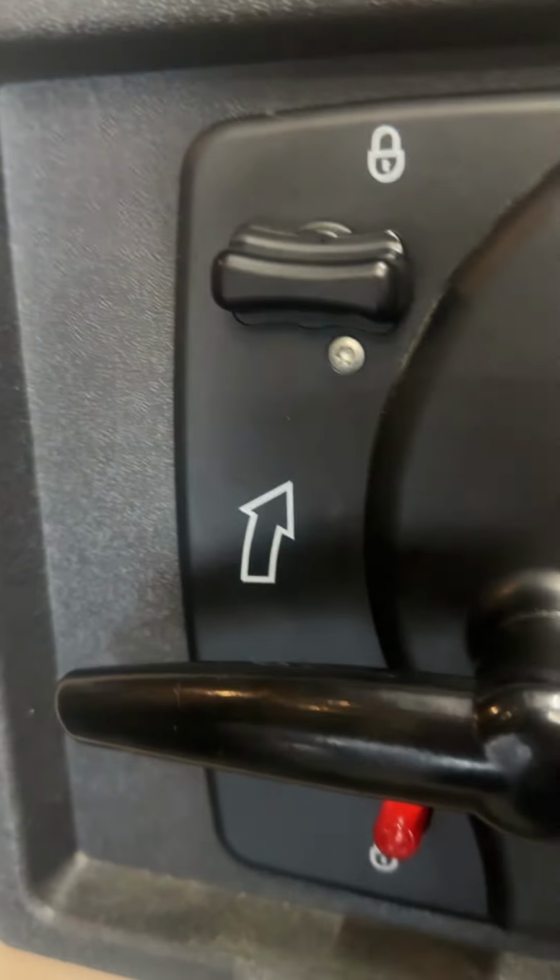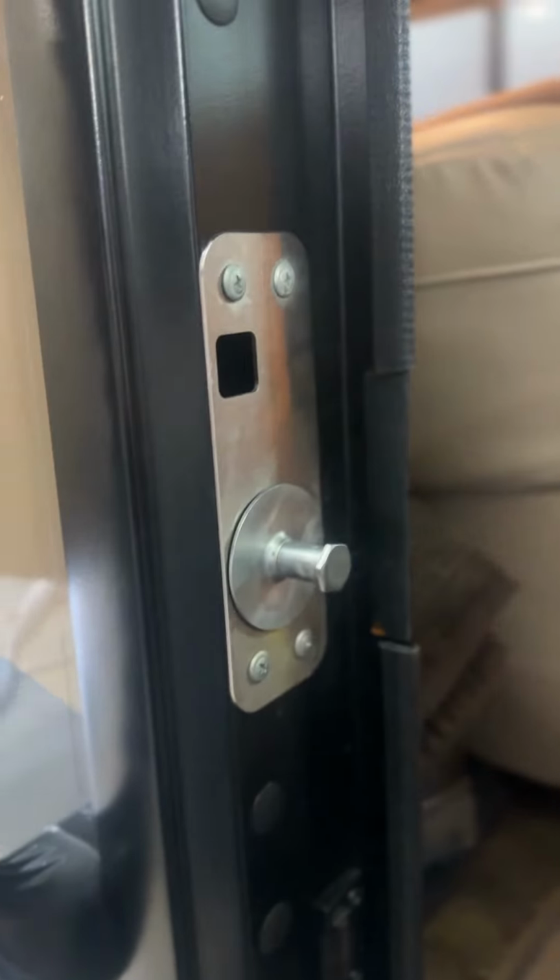So here we are. This is a 2018 red, but these are all the same. You have this set up here. This is a PTL door. That's what we call that. You have the older style. This is the newer style. PTL door. We want to talk about this latch here today.